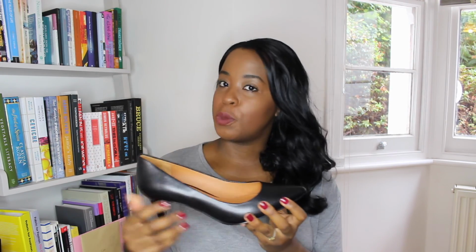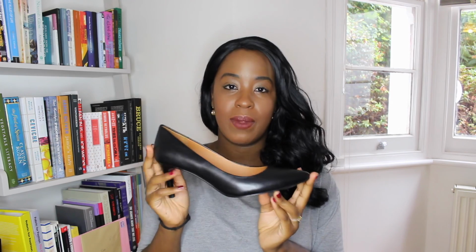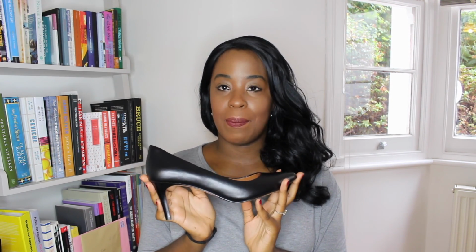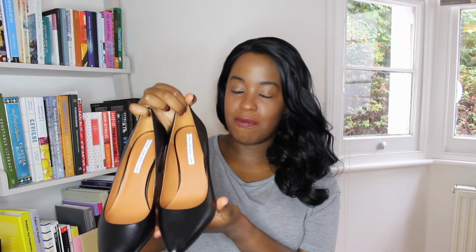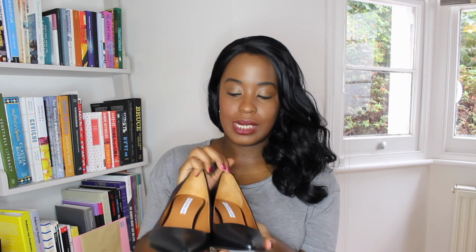So I don't tend to dress very corporately for work, just because I am lucky enough to work in the creative industry where I can kind of just wear what I like, which is great. But there are going to come times when I do need to have a smart shoe like this, whether it's for a meeting or just because it suits that kind of dressing that I do like mostly, which is masculine tailoring. So these were from Other Stories, and they were £65. I got them with a 10% off code for joining up with the newsletter in store.